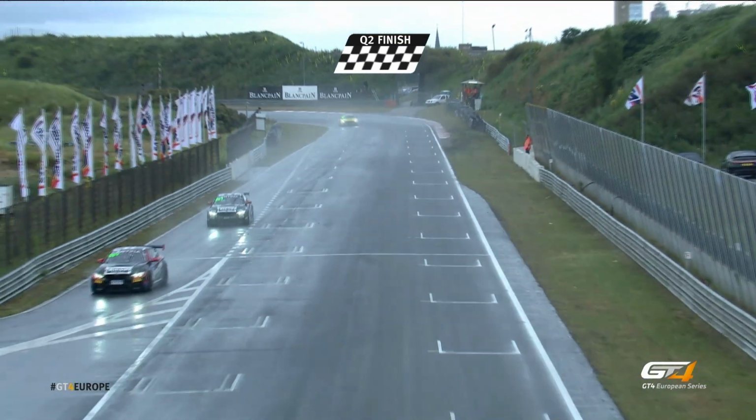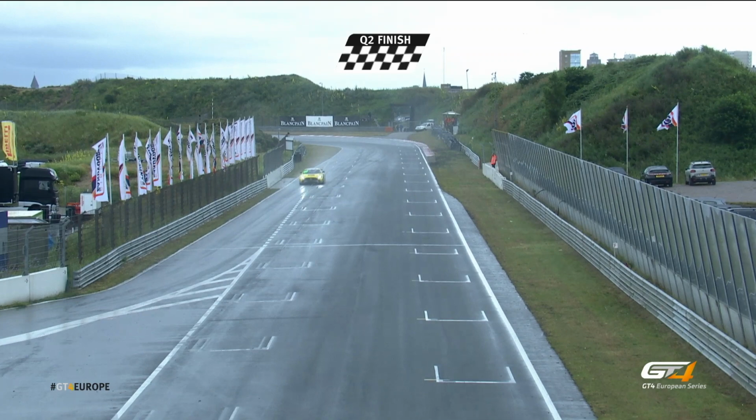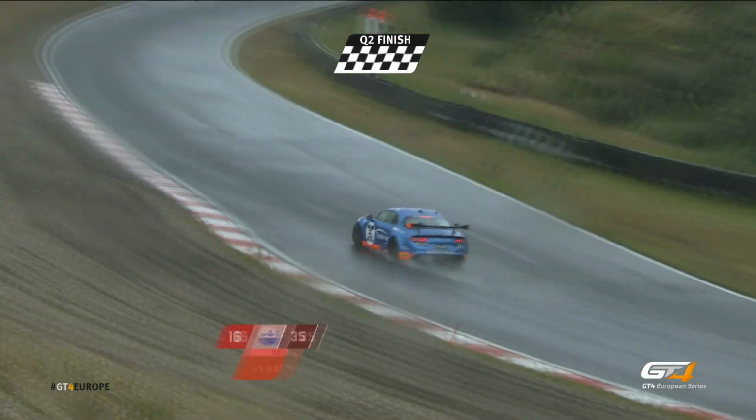So Simon Knapp in number 25 is 4th fastest. Mark van der Aar, his fellow Dutchman, is 7th. But traffic really scuppered things at the end. So Daniel Mackay just checking there's nobody absolutely rocketing around this lap.